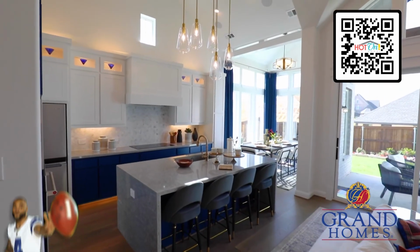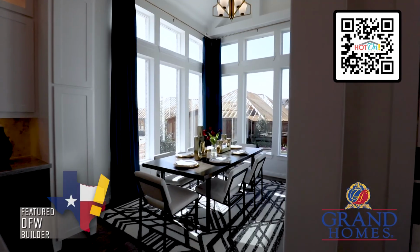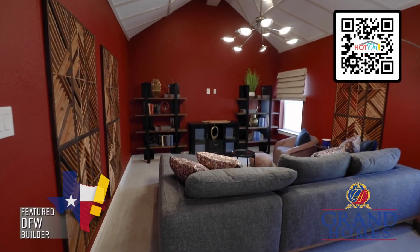At Justin Crossing, we offer 8 different floor plans, anything from as small as a single story, 1,902 square feet, up to over 4,000 square feet. We can build anywhere from a 2-bedroom up to 6 bedrooms and possibly more.